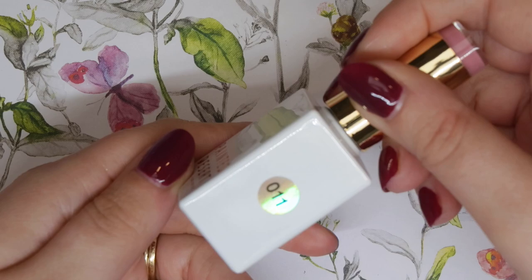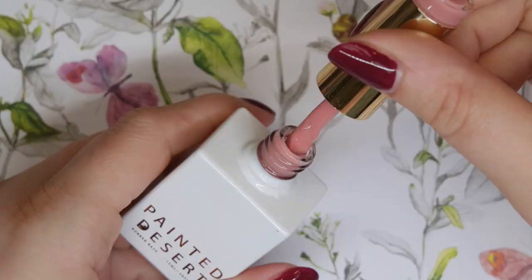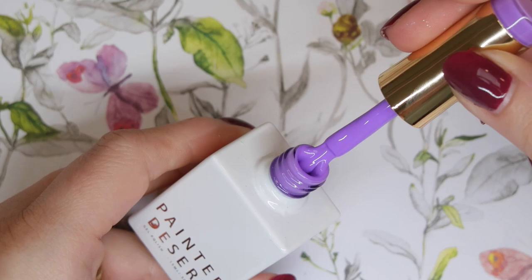This is number 11. It's a rosy shade. That is so pretty. Another rosy one, Sorrel, number 7. Ooh, this is like a pretty terracotta, like a light terracotta. Number 71, this great medium purple.